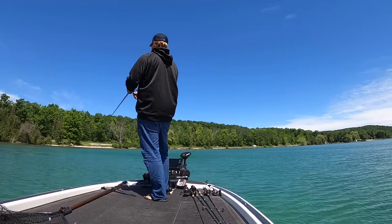It's amazing how willing they are to eat if they don't think that you see them. He might even come back and eat that same tube again. These fish in these areas, it's not like they get a lot of pressure. There he is. Guys are not willing to come and do what it takes to catch these fish. So when you do finally get around them, they're pretty crazy.